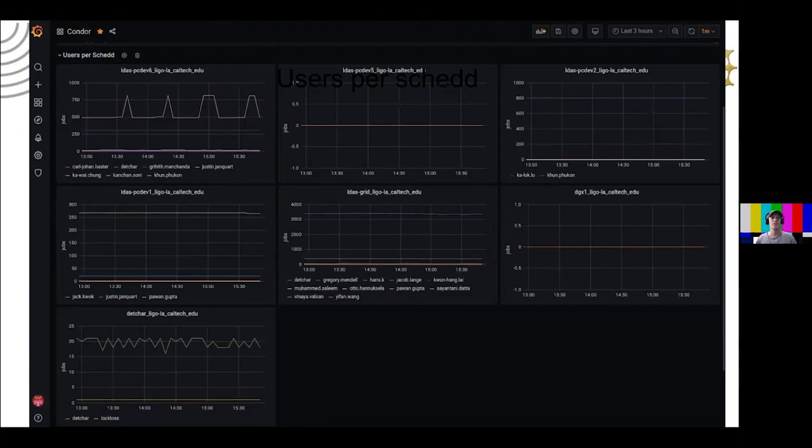So when a user says, hey, I'm having trouble getting my jobs to run, they're on hold or they're all sitting idle, I don't have to go back and forth with them a few times just to find out they're not even running on this cluster. I can quickly go and see, oh, hey, they actually are. They're submitting from this host. Now I can log into that host, run condor_q, and find out why their jobs are being held or maybe why they're not being matched. So the time it takes to actually start diagnosing a user's problem has been reduced quite a bit.